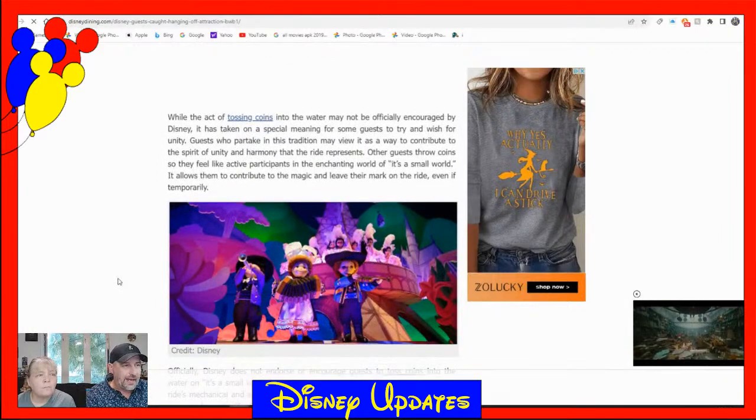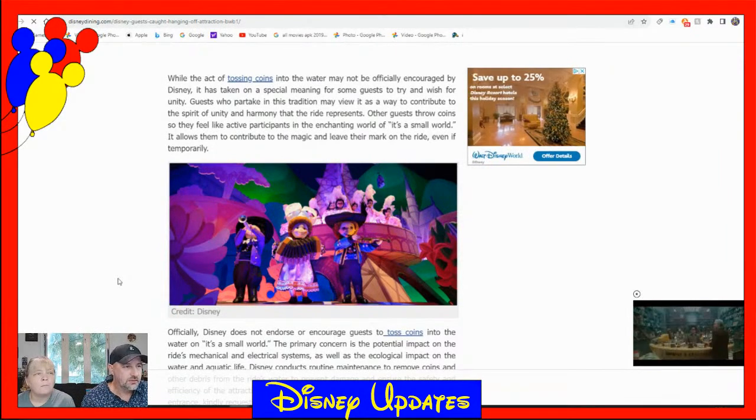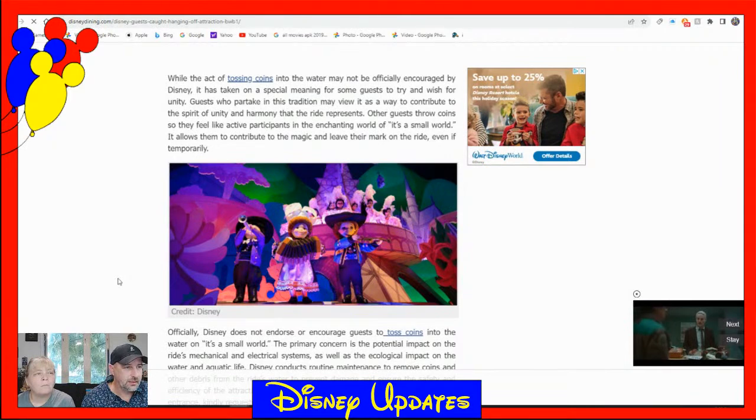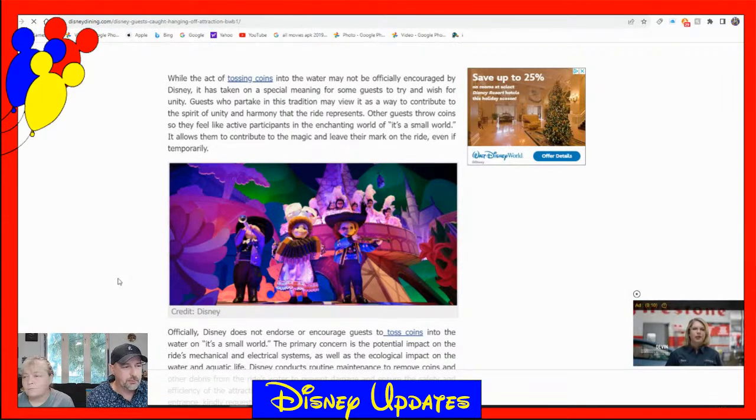So it says, while the act of tossing coins in the water may not be officially encouraged by Disney, it has taken a special meaning for some guests to try and wish for unity. Guests who partake in this tradition may view it as a way to contribute to the spirit of unity and harmony that the ride represents. Other guests throw coins so they feel like active participants in the enchanting world of It's a Small World. It allows them to contribute to the magic and leave their mark on the ride, even if temporary.